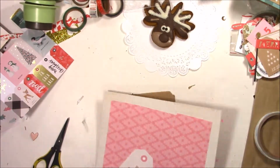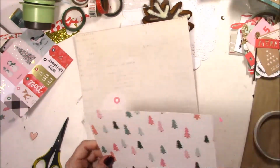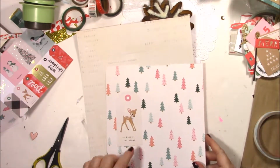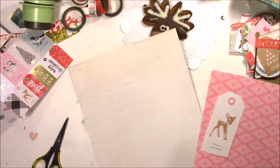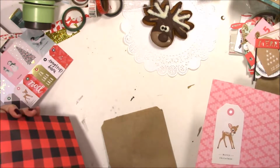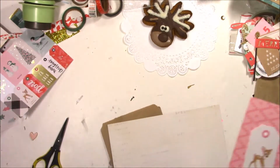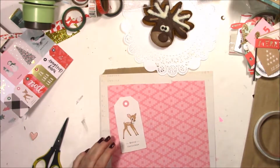So for this one, I found one that has some pink on it. This is the Christmas trees on the back. I like the trees as well, but the tag gets lost on the Christmas trees. So I'm going to use the pink. And then I just decided to go with, this is the back of the great red and black check. I love it, but I'm going to use the back for this one because I just want it to be kind of pink and girly. So we're going to stick with the pinks.